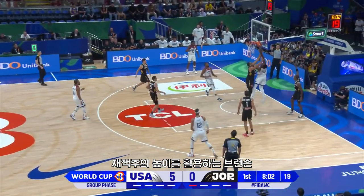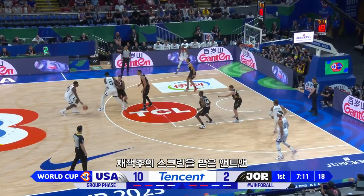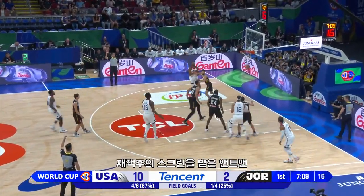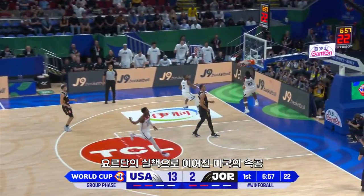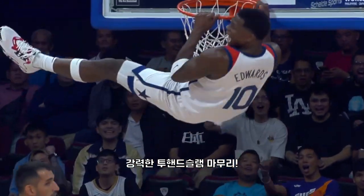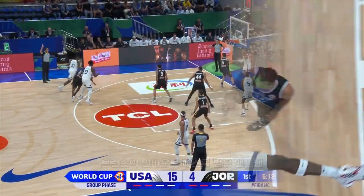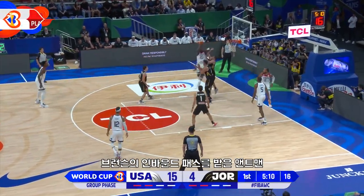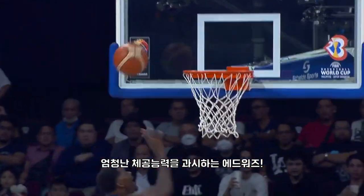Beautiful pass. And the foul called is Anthony Edwards. Ibrahim turns it over at midcourse. And Edwards! The dunk. Again, that's tremendous. But if you're the coaching staff, you want to play the last two games. Oh my goodness. What a move for Ant-Man.